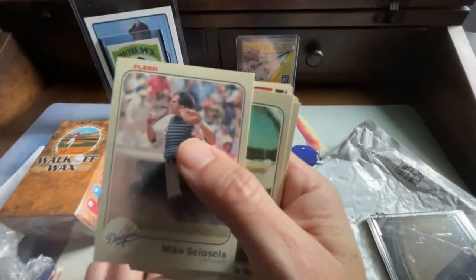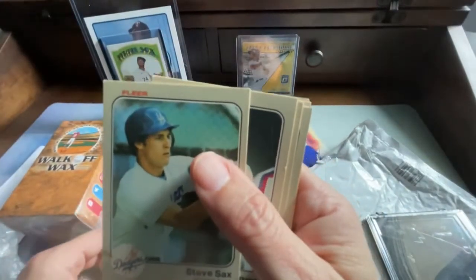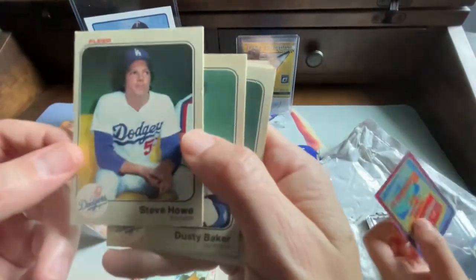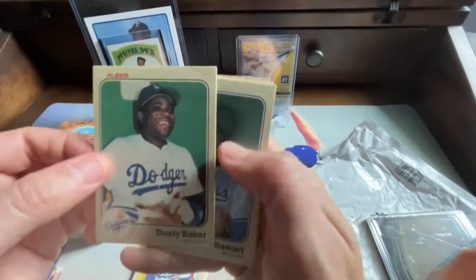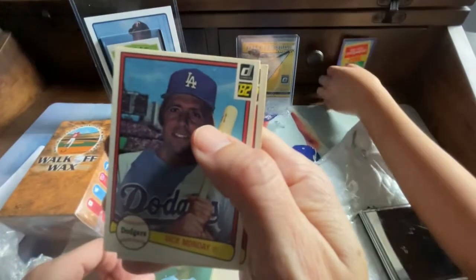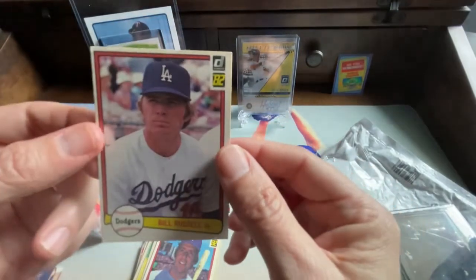Cool. Mike Scioscia for our Dodger PC. Steve Sax. Awesome. Beautiful cards, man. One of these little things fell out randomly, one of those little sports flicks. Yeah. Steve Howe. Dusty Baker, the great Dusty Baker. Dave Stewart, love it. Rick Monday and Bill Russell, my all-time favorite player growing up.